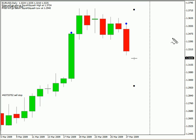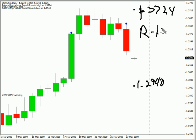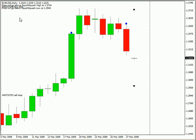Switching over to the Euro-USD pair, this particular pair closed down on Friday, gapped down on the open. We are expecting it to move potentially as high as 137.24 and possibly as low as 129.40. Look for some resistance around 134.13 and look for some support around 132.00 in this pair. This pair is currently moving sideways, but the bias is definitely to the downside.